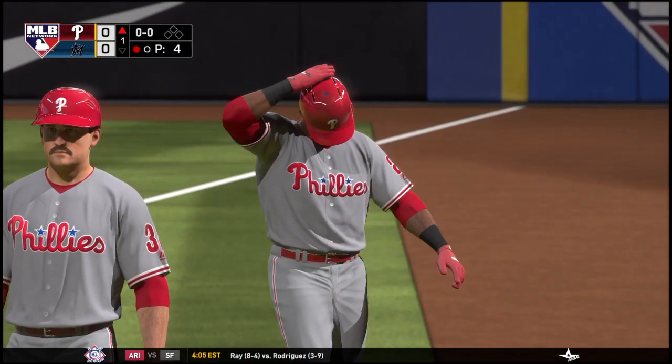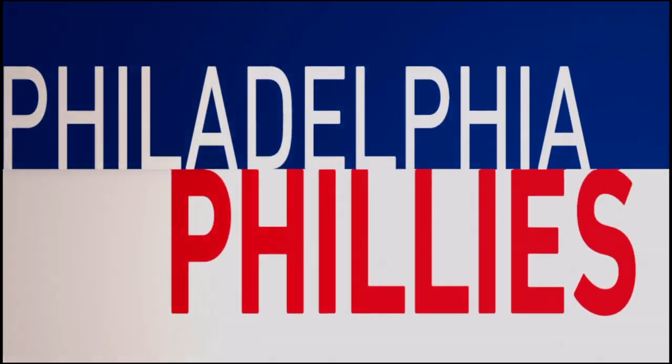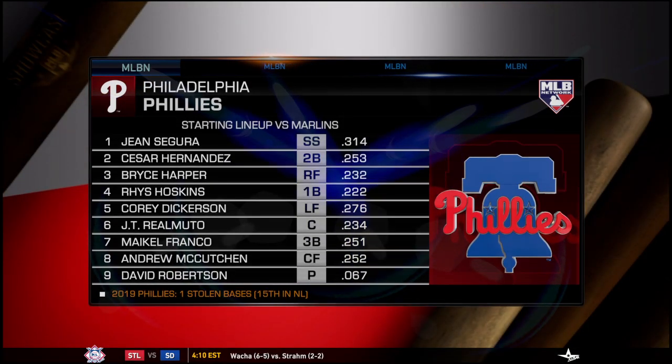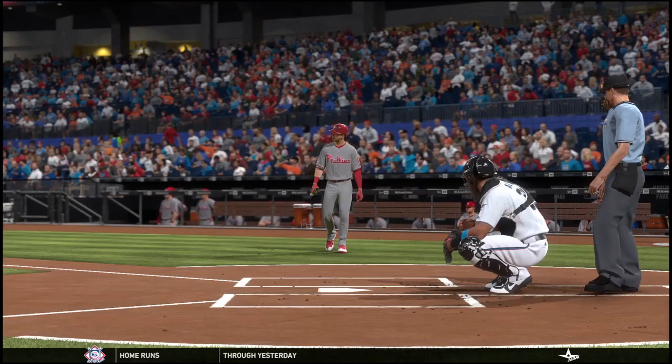With that, here's the starting lineup for the visiting Philadelphia Phillies. Mark, how did they bounce back and avoid the dreaded sweep? Yeah, Matty, you take a look at this lineup. The one thing that jumps out is the fact that they are last in stolen bases. They are station to station, trying to hit the ball out of the ballpark, trying to get in good counts and drive the baseball out of the yard to create their runs.